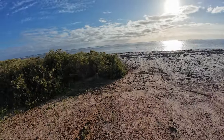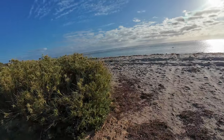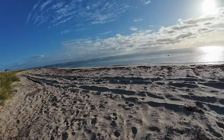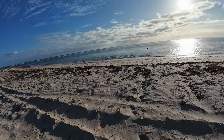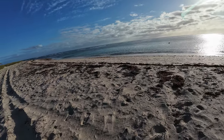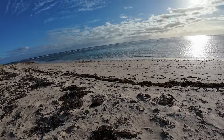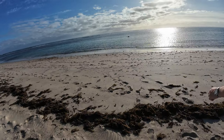And here's the beach. How come the waves come sideways? Oh, that's shallow. That's proper shallow, yeah. It's lovely though, isn't it? Oh, this is nice. See, this is what it's all about. Not stood in a van trying to make a bloody dinner.